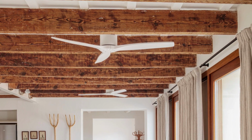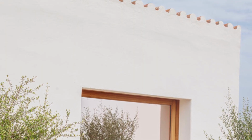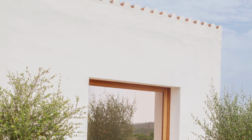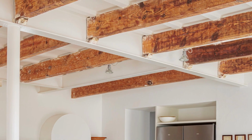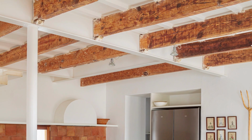Built with reinforced concrete and wooden elements, Casa T ensures both stability and warmth. The construction method prioritizes clean lines, eliminating unnecessary ornamentation. The integration of high-performance glass allows for thermal efficiency while maintaining transparency between the interior and exterior.